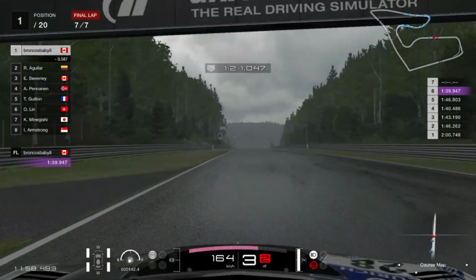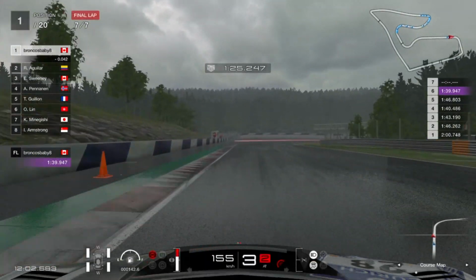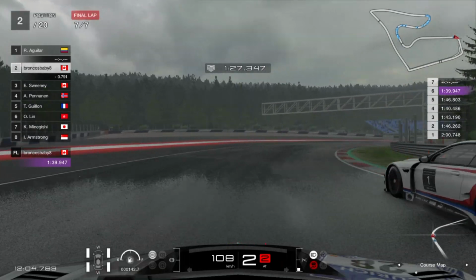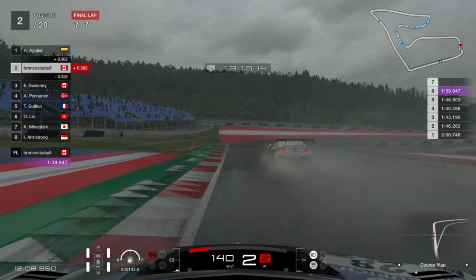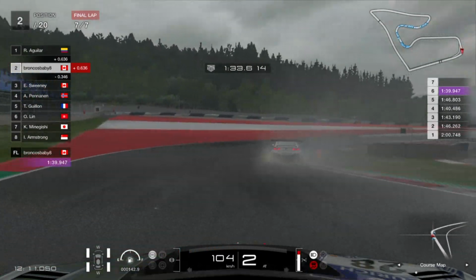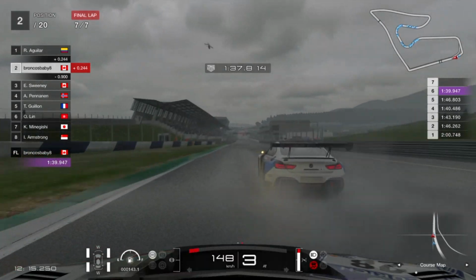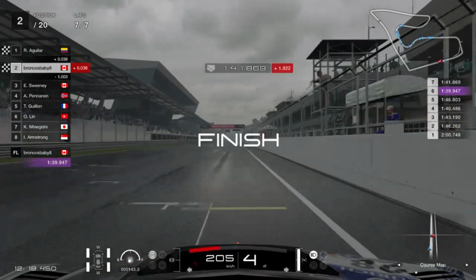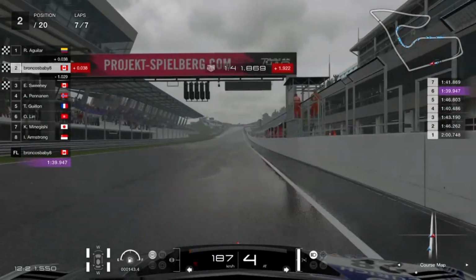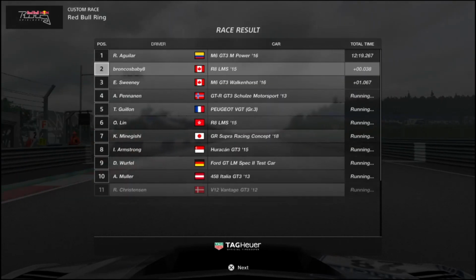Oh, hold on. Woo. Not sure how I recovered that, and I'm getting passed on my right. Gonna give him a wide berth here. All right, hoping for the best here. This is gonna be close. Get a slipstream. Who got it? Who got it? Oh, 0.038 seconds separated me.